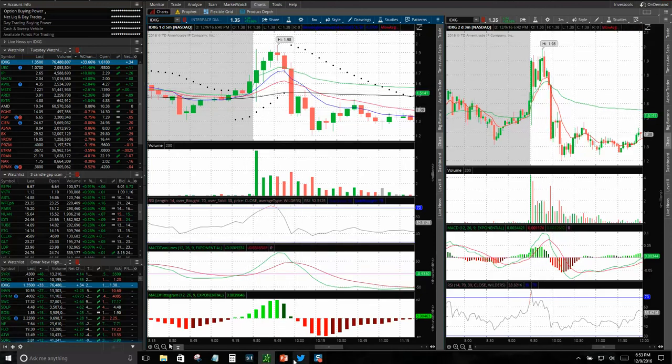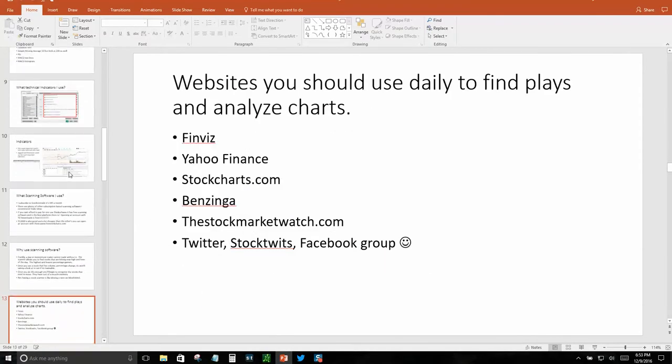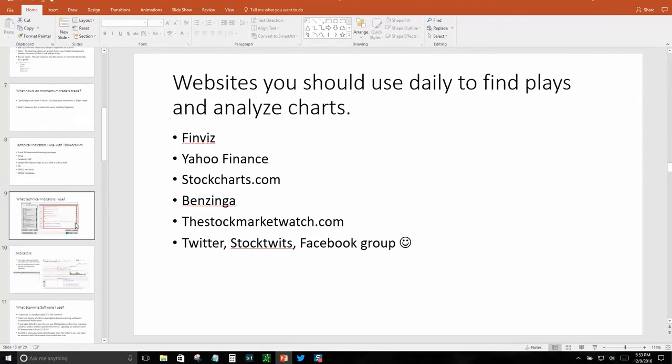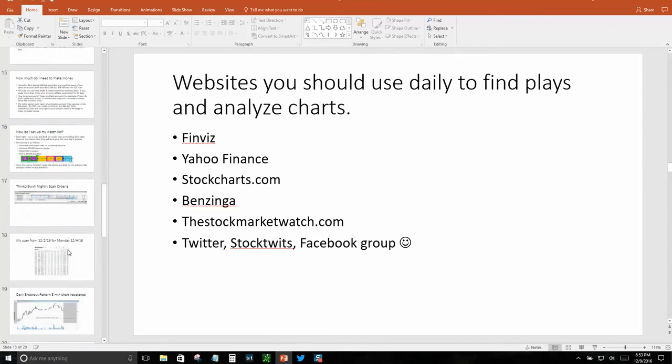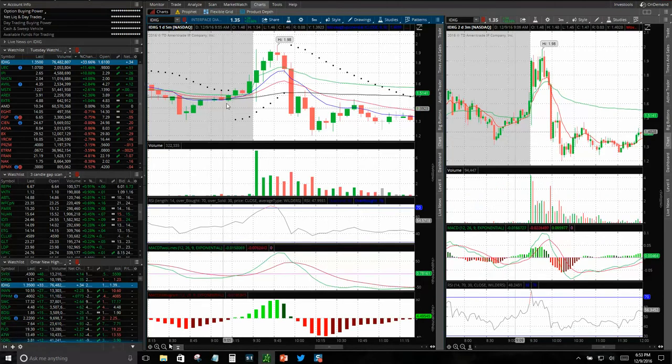And what did I say in my PowerPoint, in my webinar, and I have a screenshot of it in my PowerPoint, let me see if I can find it here. There's two types of momentum plays, right? This was a typical momentum play, right? So I typically trade the 1-minute chart. The stock was on my watch list Thursday because it held its highs. I look for bull flag patterns. Usually get 2 pullbacks, then a sell-off, especially around whole numbers, $1, $1.50, $2. The pullback is where you enter the stock. So with that said, that's what happened.